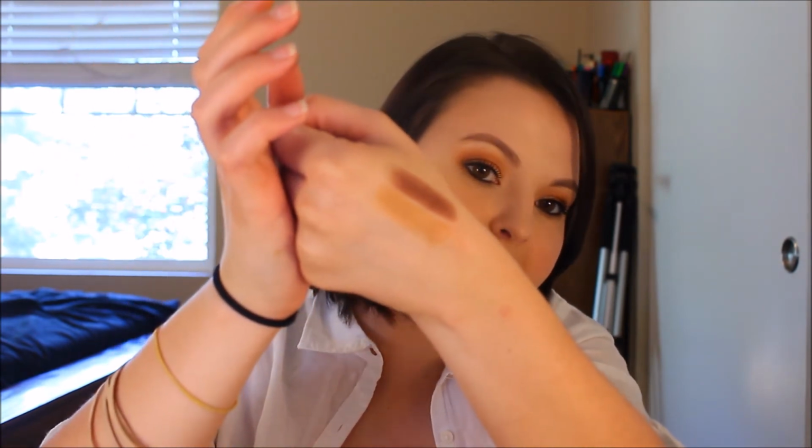Oh, that is beautiful. That is gorgeous. And now we're going to swatch that terracotta color because it's just like a mustard yellow. They're so creamy and so buttery, and that is also so, I mean, mustard yellow is ugly, let's be real, but it's gorgeous.